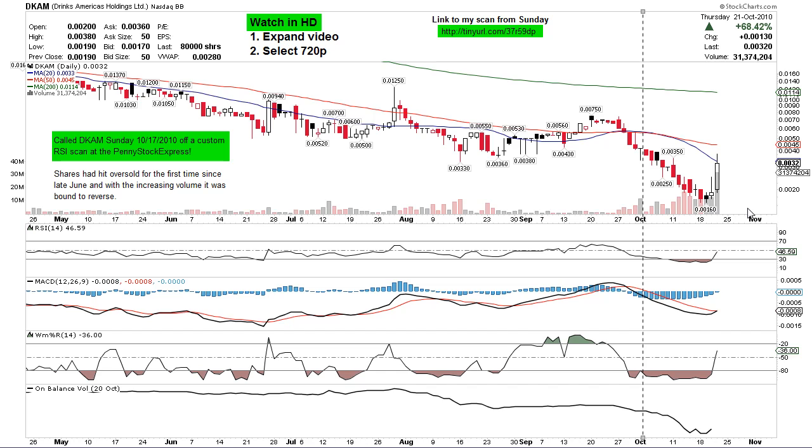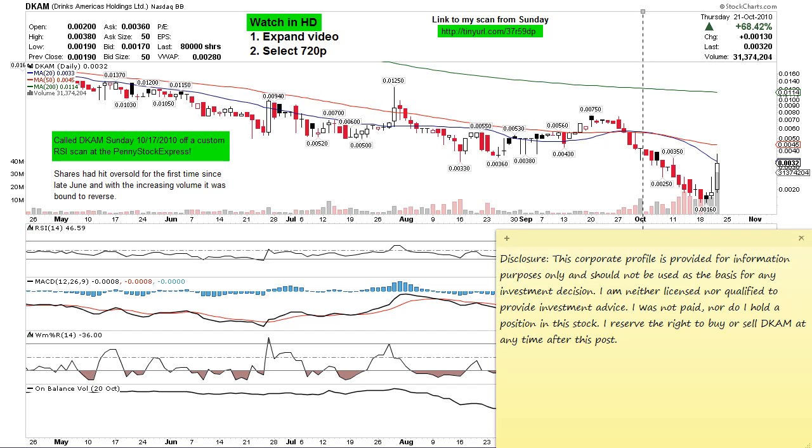Very exciting stuff. Hopefully you'll check me out over at the Penny Stock Express, DKAM. Here's my full disclosure. Yes, this is true. I didn't pick up shares, and I'm regretting it now. But again, it was an RSI scan that I wasn't completely comfortable with yet, and I indicated that in my email that it was a test and that we're looking to see if there's any good results from it, and 1 of 3 came through big time for us.